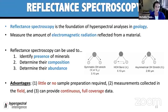The advantage of using reflectance spectroscopy techniques is that little or no sample preparation is required. You don't need to cut the samples, you don't need to polish, and you don't need to grind. The samples do need to be clean and dry, however. Another advantage is it can be used in the field. And third, perhaps, is something most people don't know: these machines can work very, very quickly.